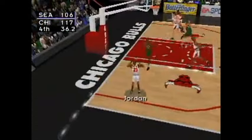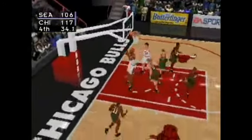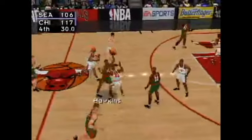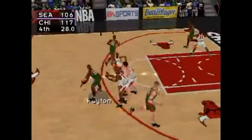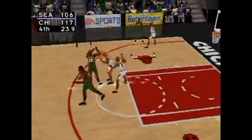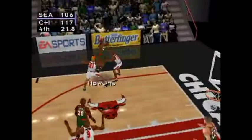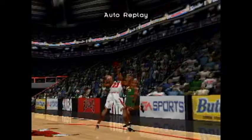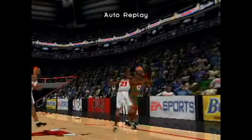Harper, the number 23. He squares up with the shot. In and out. Kukoc comes down with the rebound. From center court to Payton. To the left side. Hawkins with the fake. Puts up the jumper. Let's check the replay.